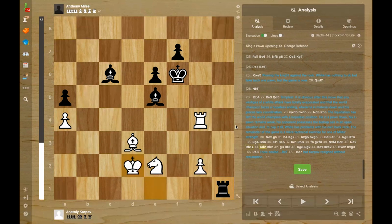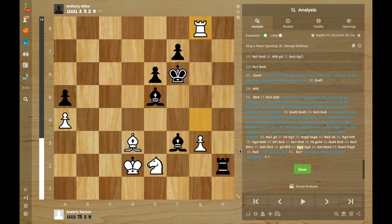Rook check, king moves, and now rook h2, attacking the g2 pawn with the 2 pieces. So white has only one way to save it. Just move the pawn, right? Or play bishop e4, which will anyway lose the pawn. So g3, and now bishop f3. Rook went back, and here comes rook g2.